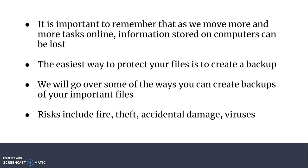You may only get electronic bank statements. Tax forms are all done online for the most part these days. Other things, photos that you may not want to lose might not be printed. They may be digital anymore. So those types of things generally are stored on a computer or a device. And it's important to remember that things can happen to computers or devices, and you may lose that important information forever.